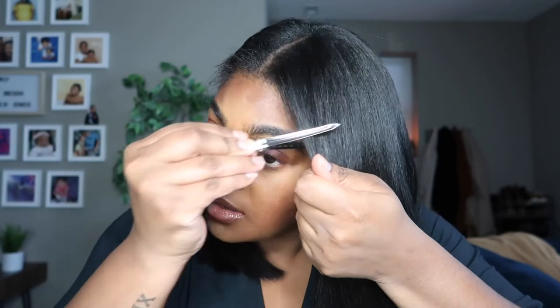And I don't want to put any products on my hair. It's already a little stiff from the heat protectant that I put on before this. But this, baby, this is cute. All right, let me get myself completely together and I will be back.